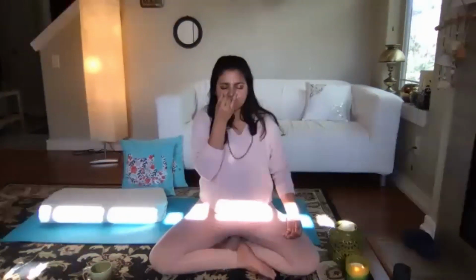Now we're going to try retention. Go with what feels comfortable. Inhale through the left. Block both nostrils. Try not to pinch. Try not to tense the body. Relax the body. Relax the mind. Comfortably exhaling through that right nostril.